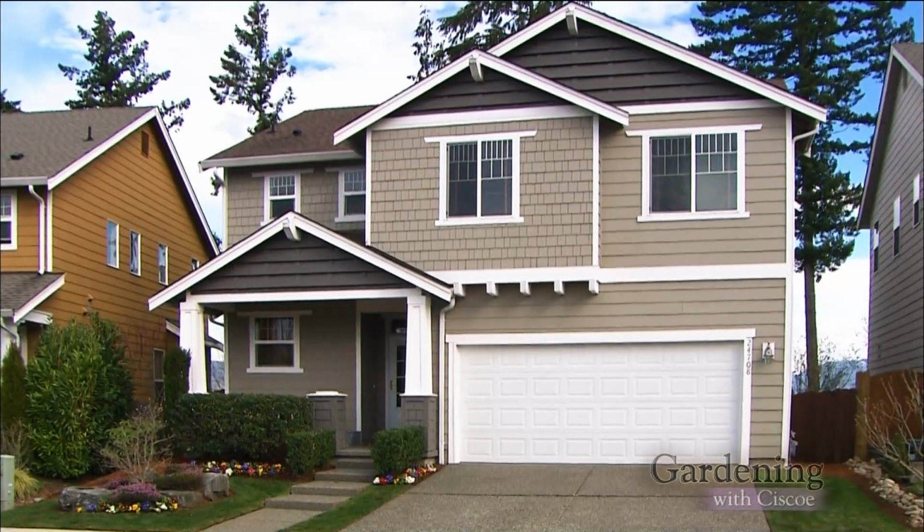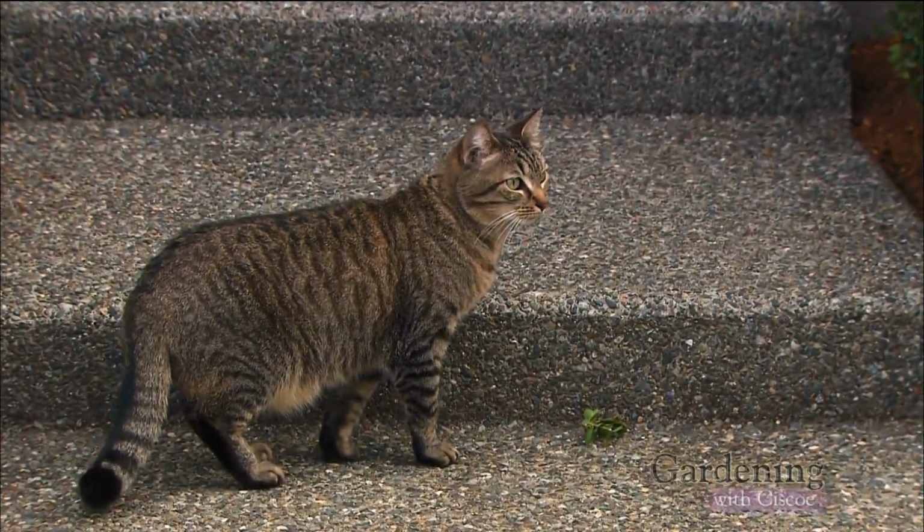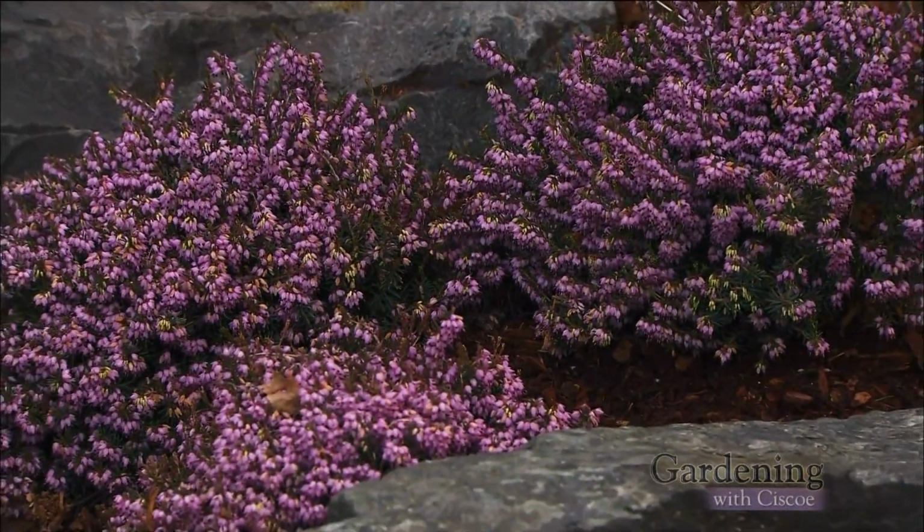Focusing on curb appeal will help sell a house, but it can make it a pleasure to come home to as well. Landscapes should be taken care of all year round. Why wait to sell it?